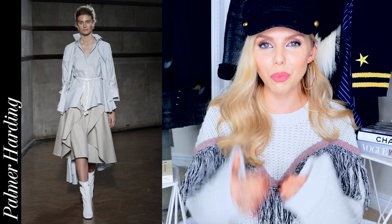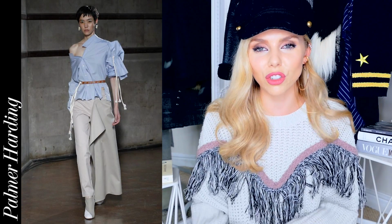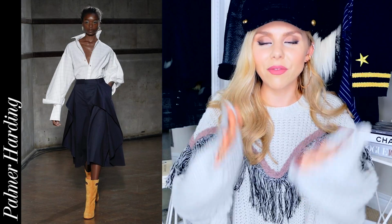I actually really wanted to show you a designer called Palmer Harding. I just really liked the whole structure of his clothes. I think it had a very elegant, suited kind of vibe to it, which I really like. I like the structure, that's what I'm trying to say. I like the way he gathered the material. I just wanted to give him a shout out because I was so impressed by the stuff on his catwalk. Even if there are loads of layers, loads of gathering, it was still emphasis on the woman's figure, and I think that's always important.